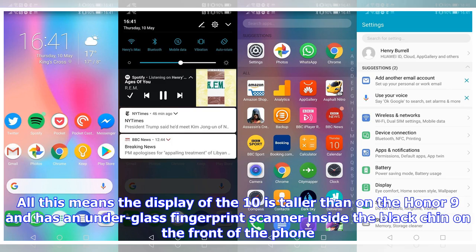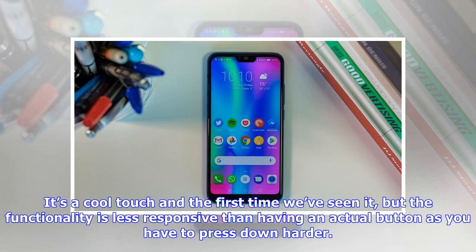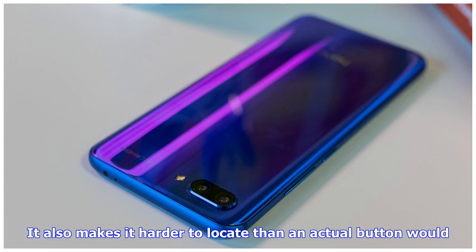All this means the display of the 10 is taller than on the Honor 9 and has an under-glass fingerprint scanner inside the black chin on the front of the phone. We aren't talking actually in the display like on the Huawei Mate RS, but instead an area subtly marked with a dotted line on the chin where a button sensor might normally be. It's a cool touch and the first time we've seen it, but the functionality is less responsive than having an actual button as you have to press down harder. It also makes it harder to locate than an actual button would.